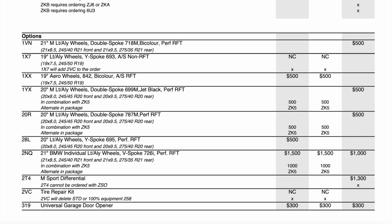Moving into the standalone options, looks like everything is pretty much the same, but it looks like on the hybrid options, some of the wheel packages have decreased, like the 21-inch individual wheels. Last year they were $2,500. This year they're only $1,500. And I think that has to do with that higher base MSRP price.